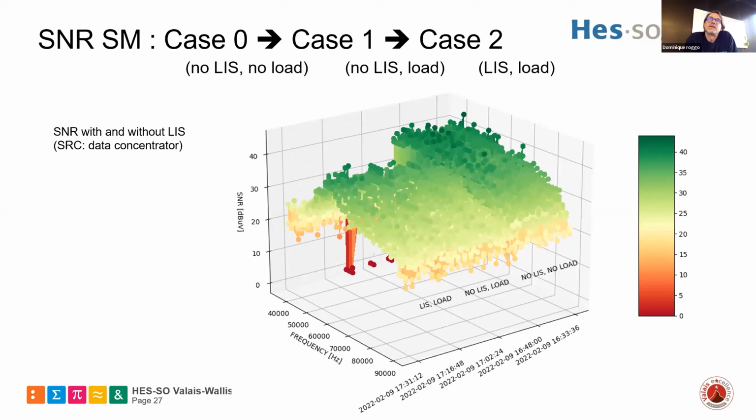That was the data concentrator side. Now on the smart meter side, where the line impedance stabilizer is connected, you can see that we have actually a very good situation generally. Of course, no load, no problem. Now you connect the load, and then with the stabilizer, a bit better situation.